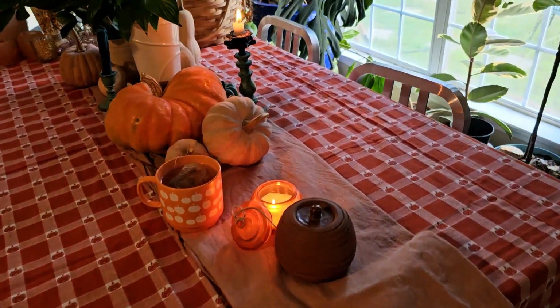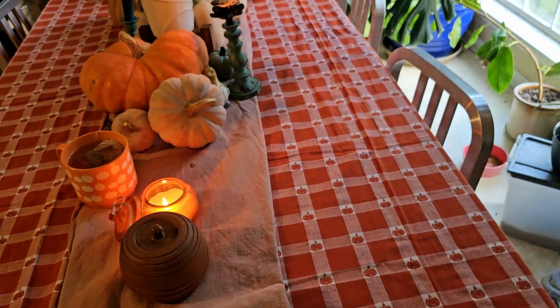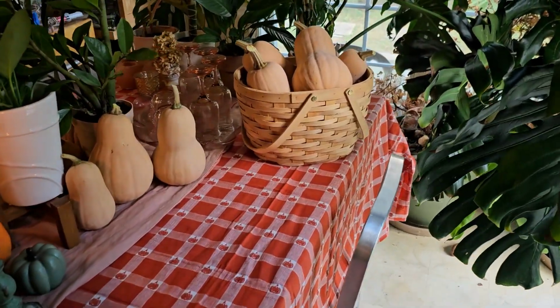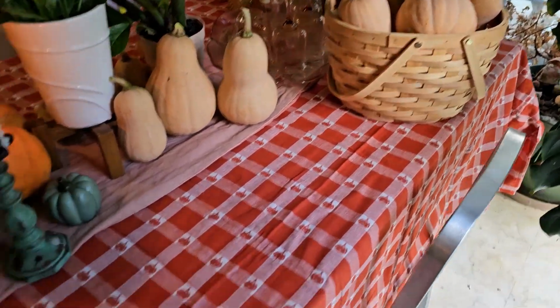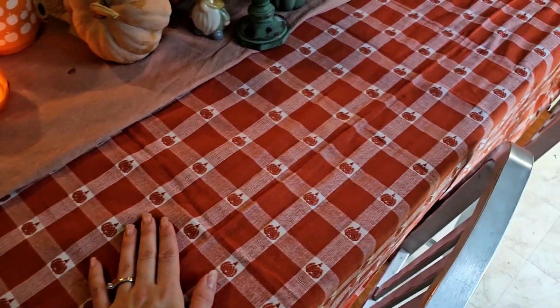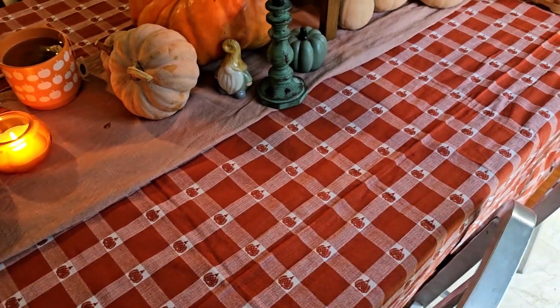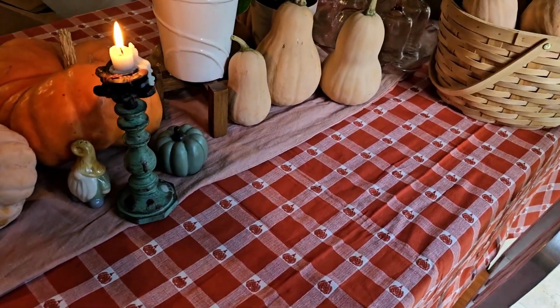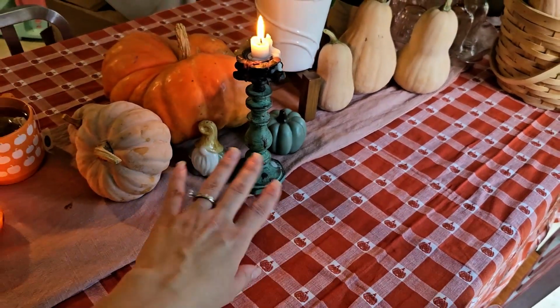So I've finished my, we're gonna call this maximalist autumn table. I love it. I'll be honest, when I first put on the tablecloth, I wasn't sure how much I would really enjoy it because it changed the look of the room so much. But when I turned off the overhead light, I mean, I think we can all agree, candle lighting and just natural light is always better.